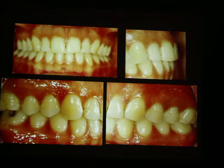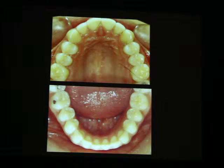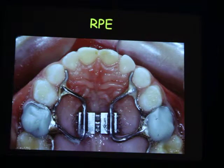So you see, she really developed well without any further treatment. She was just followed up first with the orthodontics and then with the removable plate. So there was actually no need for additional fixed appliance treatment.